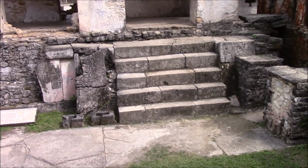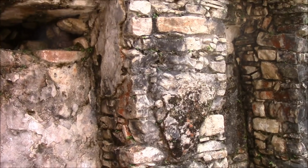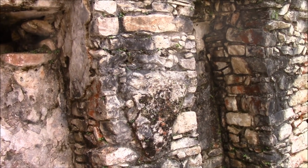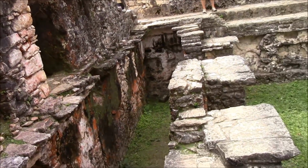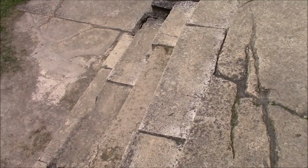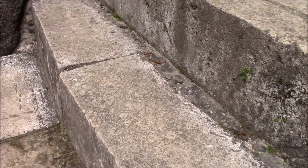And this could be the first sign of megalithic elements, as in that staircase. So you see, here's the standard technology of the Maya. But then when we get to this staircase, it's quite curious. These blocks might have originally fitted together very well.